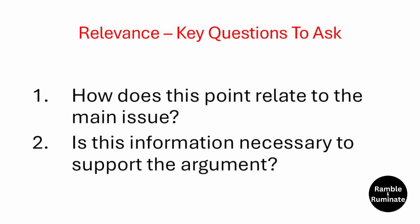And at that point you'd ask questions like, how does this point relate to the main issue, like the questions on the screen? Is this information necessary to support the argument? And of course the answer to that second question is no, and the answer to the first question is that it doesn't relate to the main issue. So instead, our focus in that specific debate should be on data related to carbon emissions and environmental impact and things like that. So that's relevance in a nutshell, as it were.